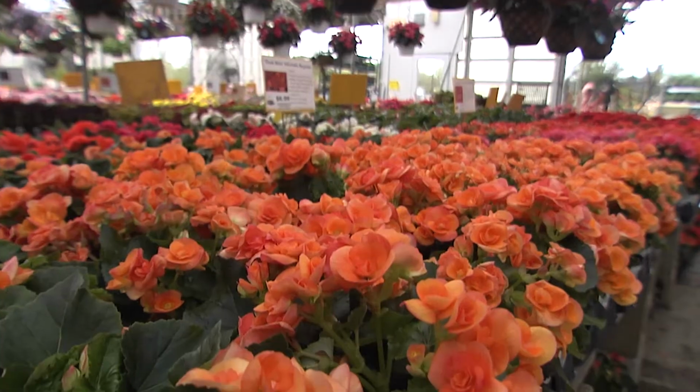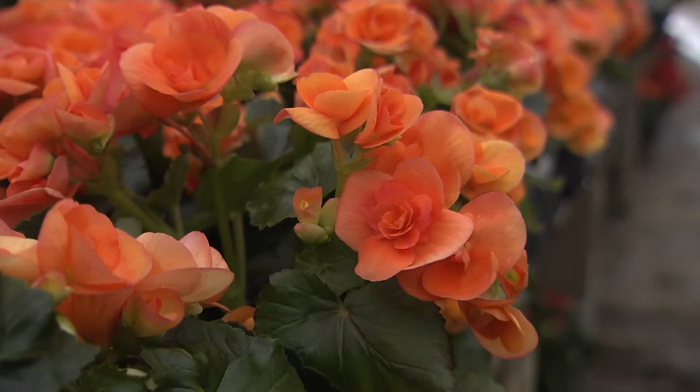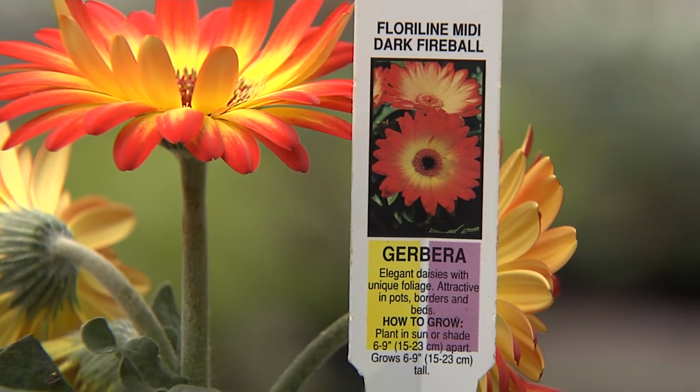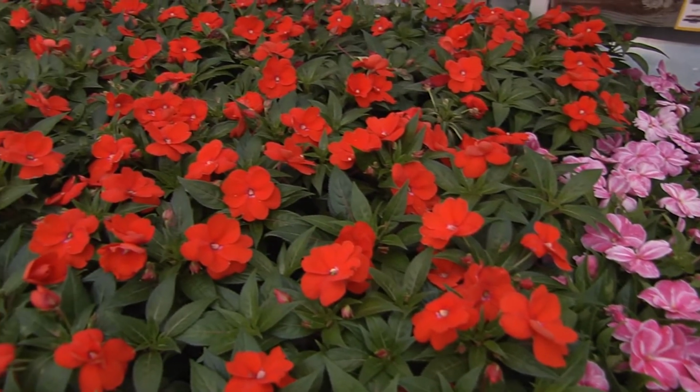Annuals can be considered indoor or outdoor. They do provide that instant pop of color inside, but also outside. They will do a little bit better outside, but it doesn't mean that you can't give them as a gift. So with annuals, they do act as a good gift.